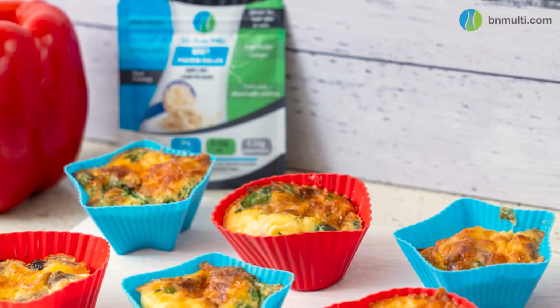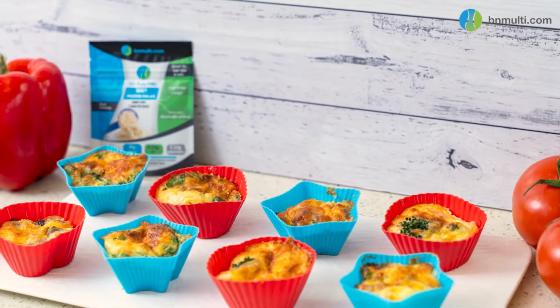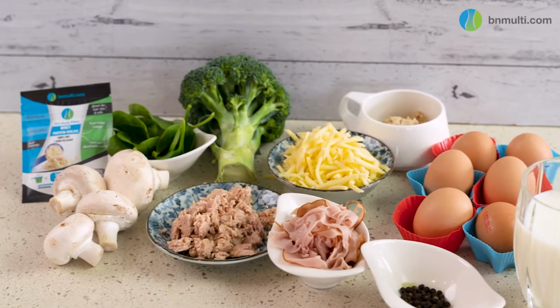As the weather starts to cool, our bodies crave warm, nourishing meals. Here's an easy way to accomplish that with our handy quiche recipe. What's nice about this recipe is that you can add whatever veggies you have on hand or the ones that you enjoy. This quiche is fantastic for the soft food stage.